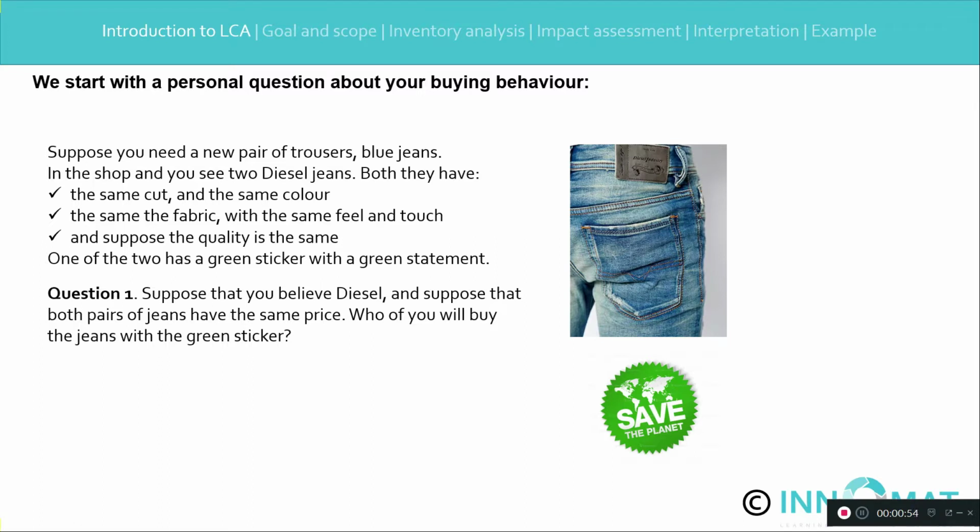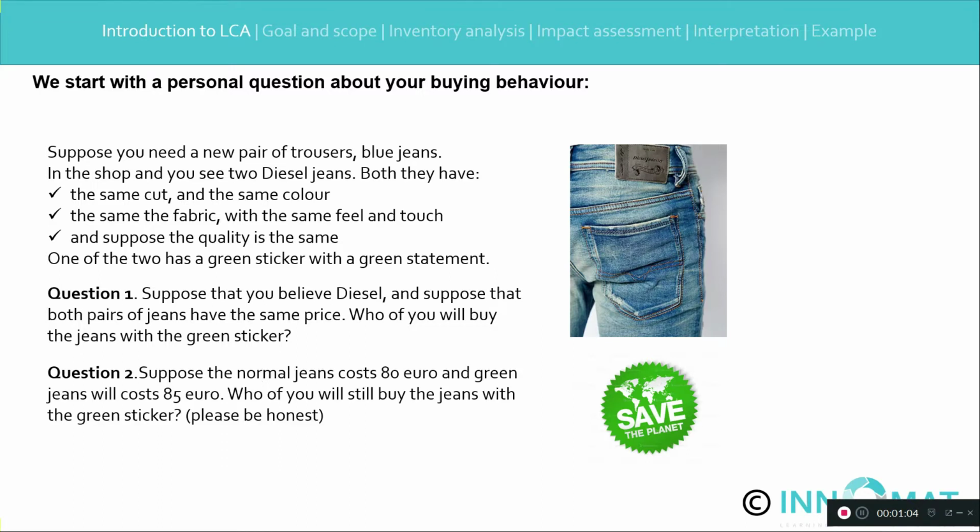What I want to know now is, do you buy the jeans with the green sticker when both pairs of jeans have the same price? I will expect you to do so. But now the second question. Suppose the normal jeans cost 80 euros and the green jeans will cost 85 euros. Who of you will still buy the jeans with the green sticker? I will ask you to please be honest.